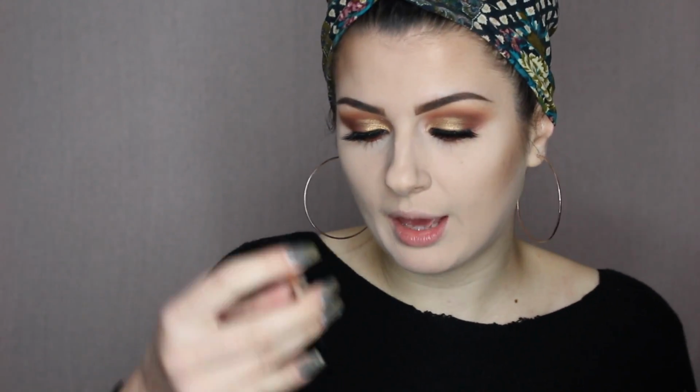Okay, and then I'm going to go in with a Morphe M431. And then I'm going to go in with Burnt Orange and Orange Soda. We're going to mix the two of these shades. And then we're going to blend because no one likes a harsh lower lash line, which I end up having a lot when I'm in a hurry and I'm driving to work and I'm looking in the rearview mirror at myself and I'm like, oh, your bottom lash line isn't blended. Blend it.